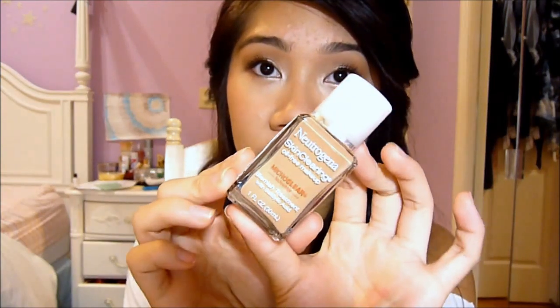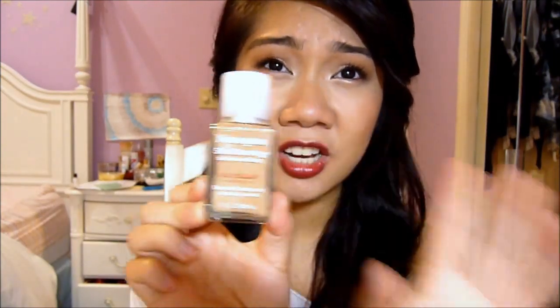And then this product my friend actually gave to me, and this is the Neutrogena Skin Clearing Oil-Free Makeup. So she gave this to me because it didn't match her skin tone anymore. She lost her tan, and she said that she was not using it, so she gave it to me because I'm pretty tanned. And I love the coloring of this foundation. The skin color is perfect. I love it. But the thing is, it's so oily on my skin. I get greasy in 2 to 3 hours.